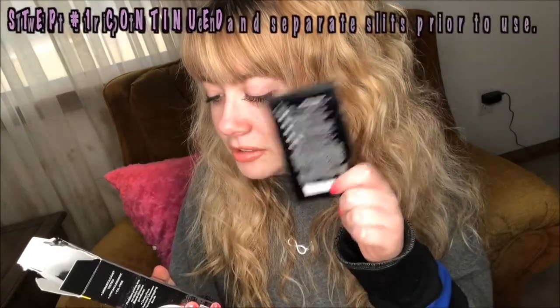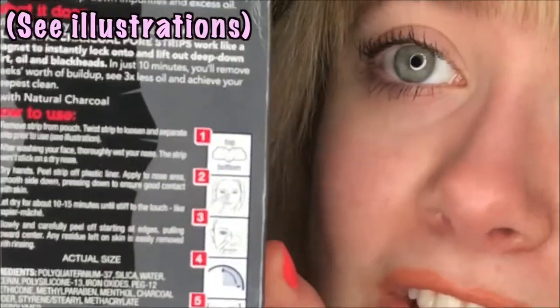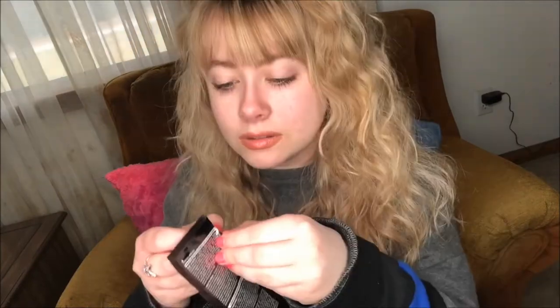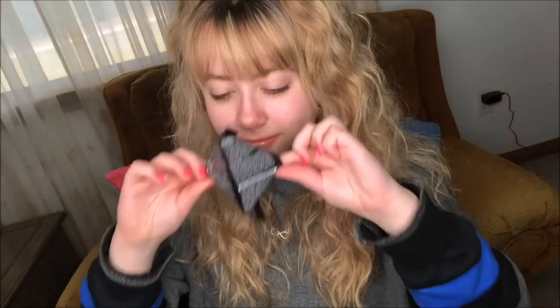And it's got the instructions on the pack. So if you wanted to, you could throw away this big old bulky box and just keep the nose strips. Okay, we got our thing. Twist strip to loosen and separate slits prior to use. See illustration. There's the illustration. Open this. Anytime now. 5 minutes later. That smells like black olives. That smells delightful. I love me some black olives.